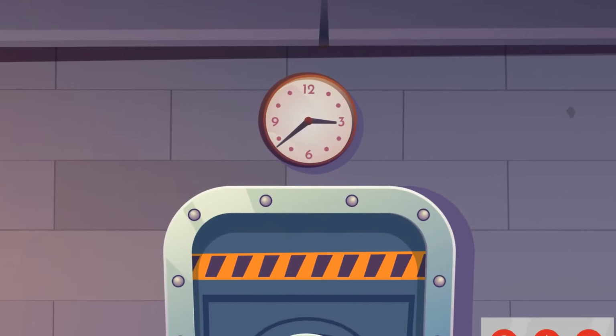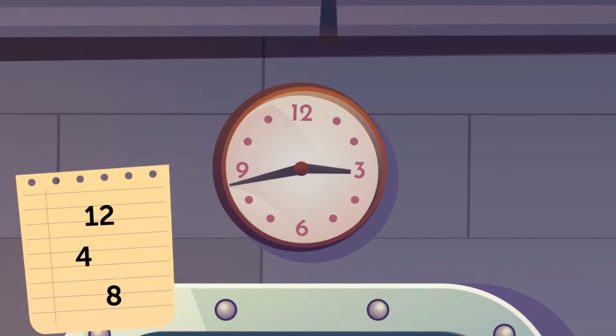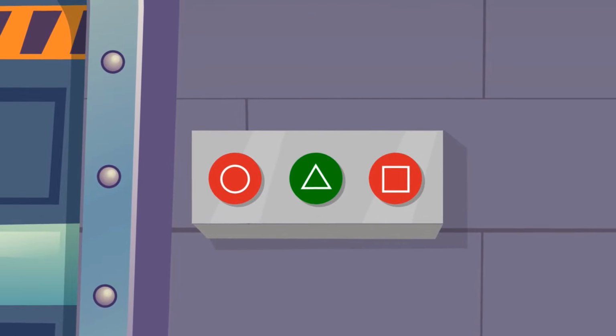You might have noticed that there's a clock right above the door. It's there for a reason. If you draw lines connecting 12, 4, and 8, you get a triangle. So Charles should press the button with the triangle on it.